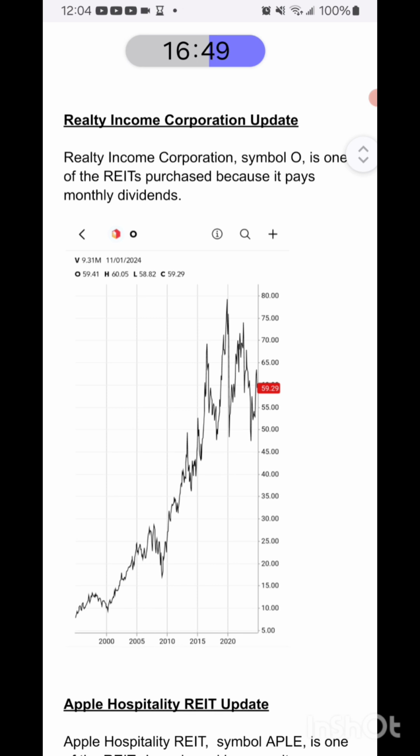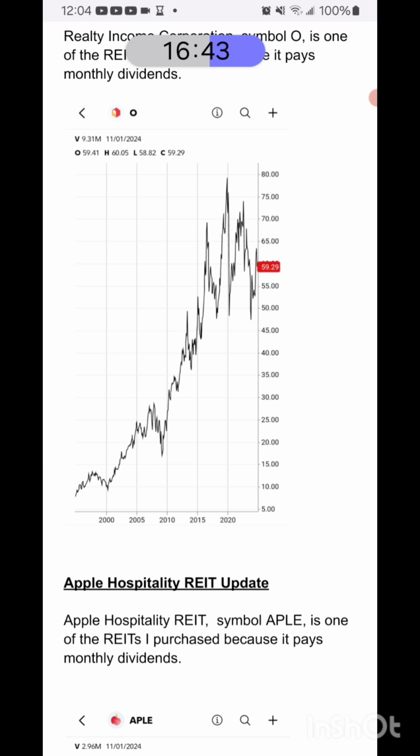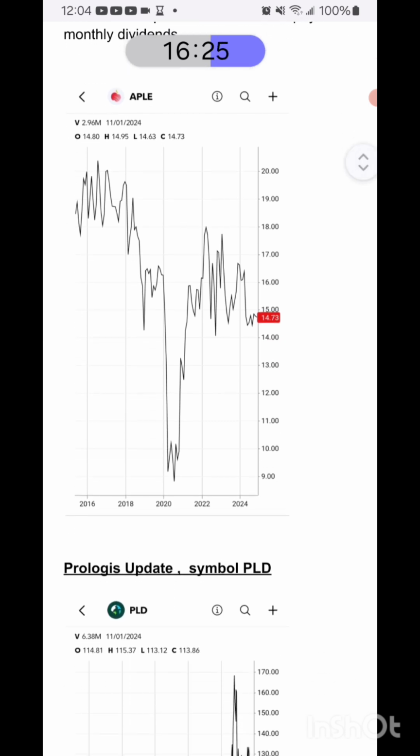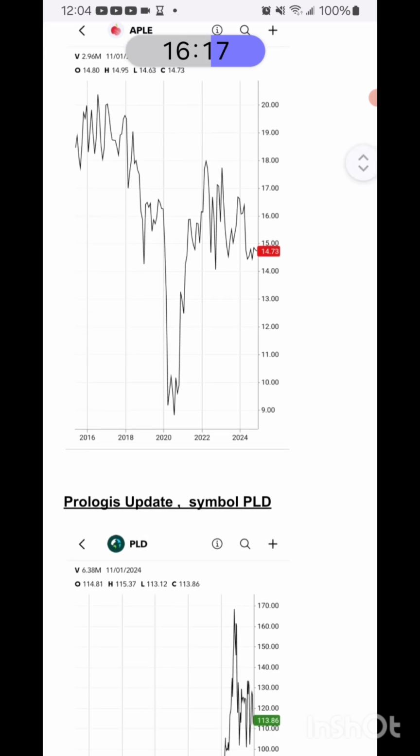Let's go ahead and do an update on Realty Income Corporation, that's symbol O. Look at the chart right here. We see a peak and we see a little bit of a drop there. Would that be a buying opportunity? Apple Hospitality REIT update. I'm looking at this chart, 2016 up to now, and I do notice a dip. Could this be a buying opportunity?